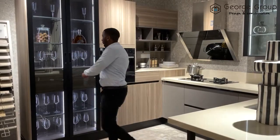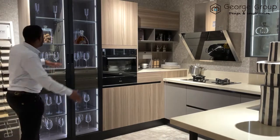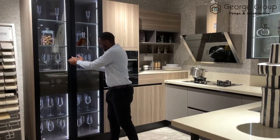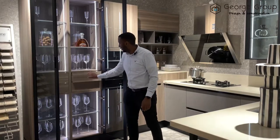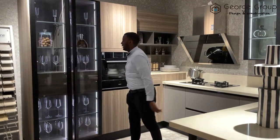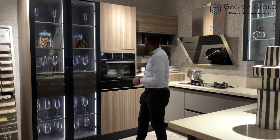Hey, so I want to show you this. Look at this. This is so beautiful. Look at the lightings in there. So it's a modern kitchen. You can see that most kitchens don't come with this lighting. So look how it opens. It opens so beautifully. And then also on top of that, it's got beautiful shelves. Look at that. And then also as you close the glass doors, they have the easy close. So soft touch, soft close, beautiful.